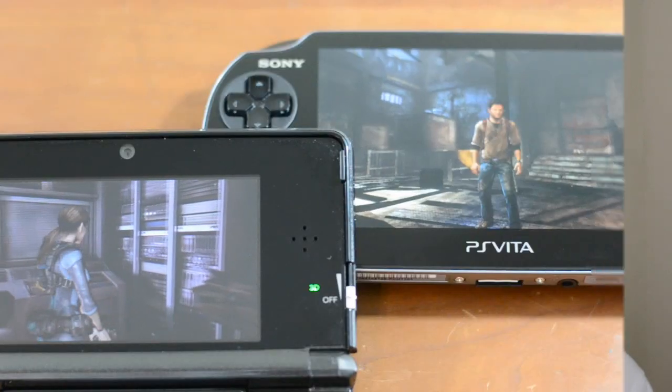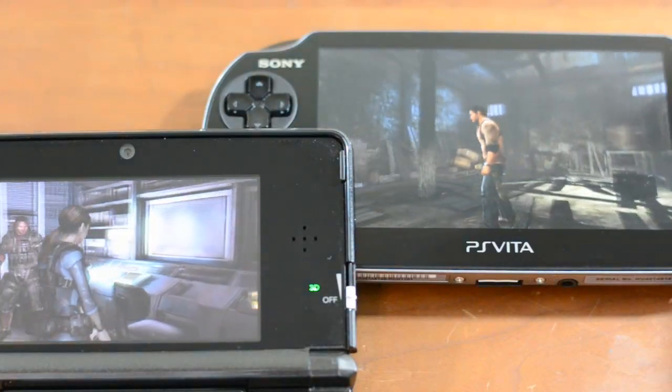Now, as the successor to the PSP from 2005, this has a lot to live up to, especially considering how well the 3DS is doing. But does it have what it takes? At first glance, the answer looks to be a giant yes.